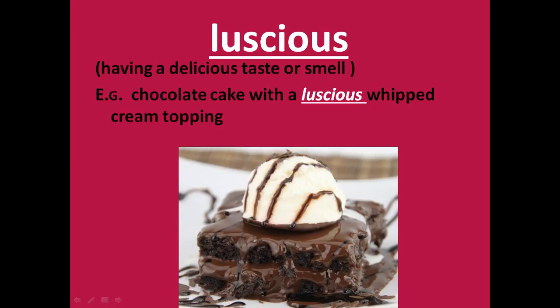So coming back to the topic, luscious means having a delicious taste or smell, and you have a luscious cake, or you can say a luscious piece of chocolate cake is there on my screen, or delectable or delicious or palatable, and so on.